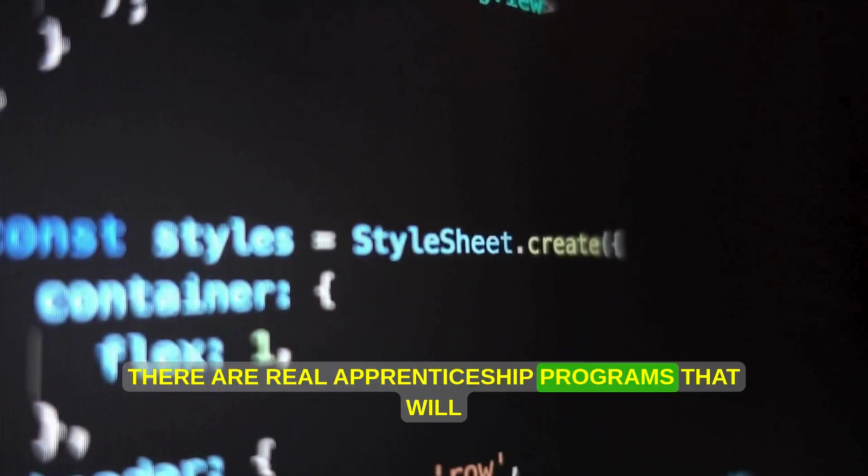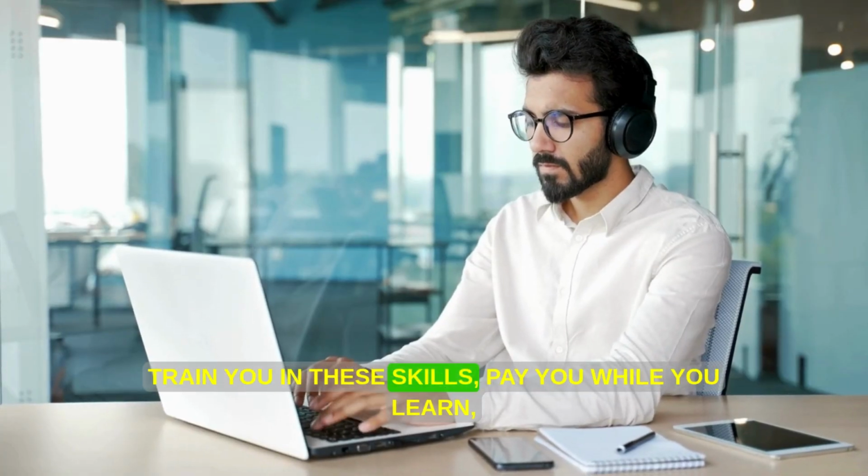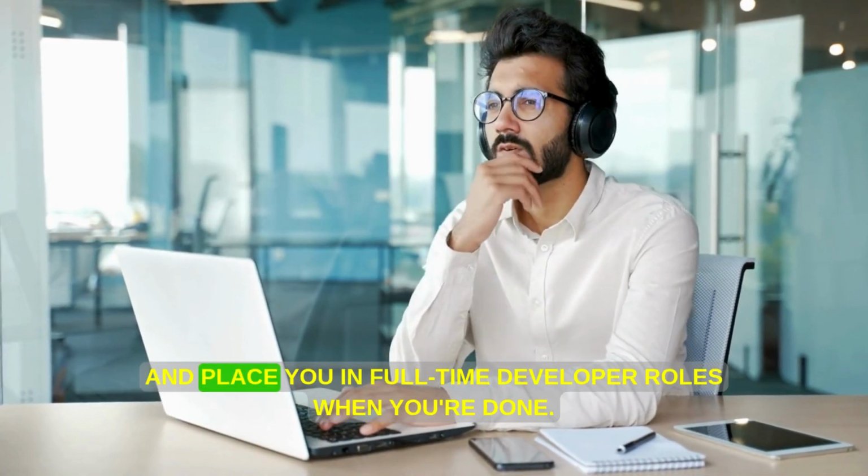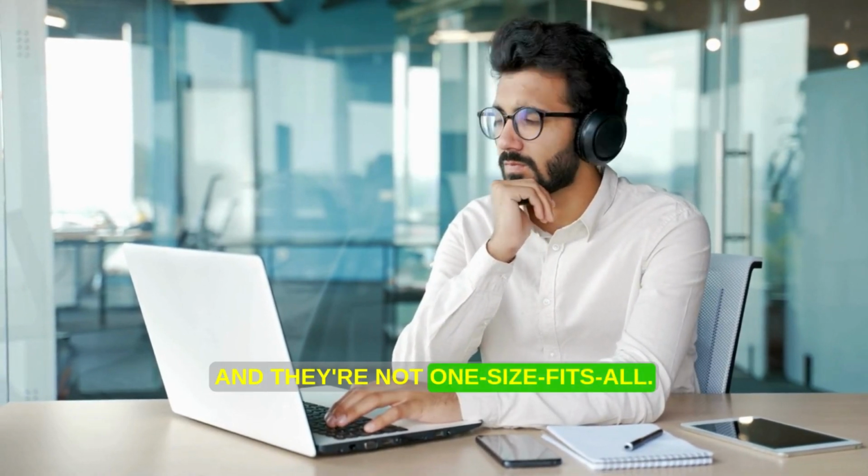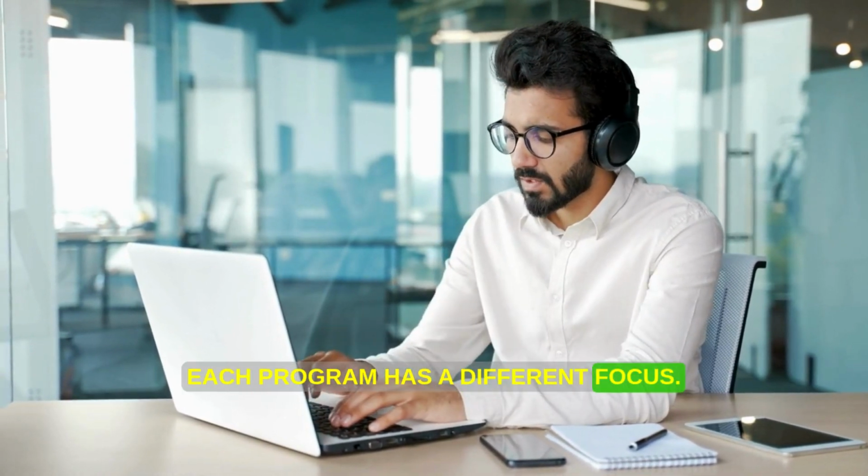Now here's where it gets powerful. There are real apprenticeship programs that will train you in these skills, pay you while you learn, and place you in full-time developer roles when you're done. And they're not one-size-fits-all. Each program has a different focus.